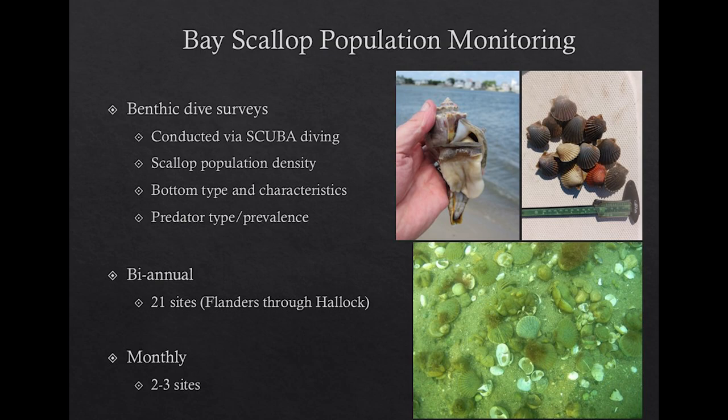So another big portion of this is where I come in. We also do Bay Scallop population monitoring. This is done, we call them our benthic dive surveys. We do them via scuba. And what we do is we swim down. I actually left my transect wheel in the car, but just imagine a big measuring tape.